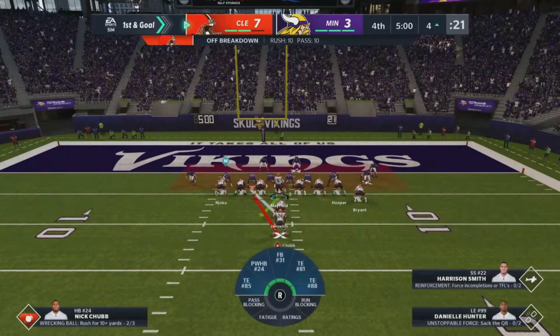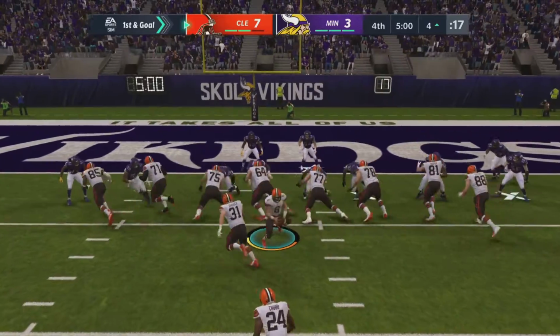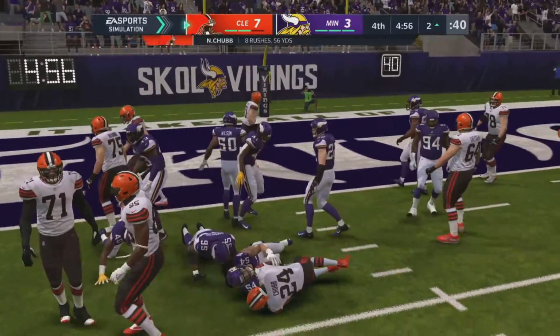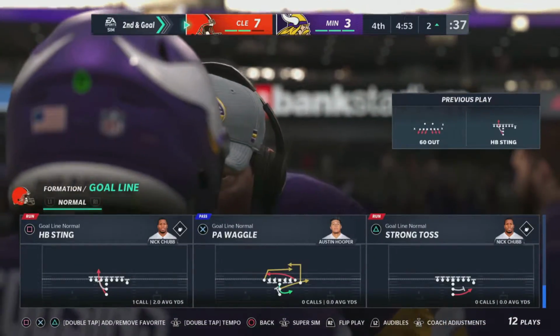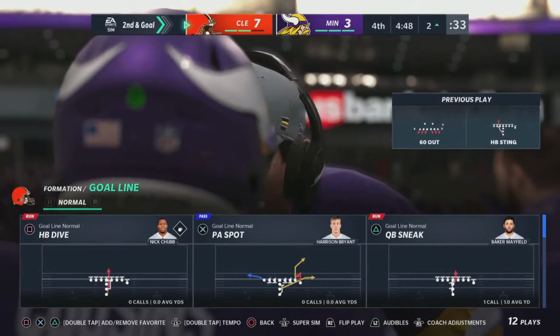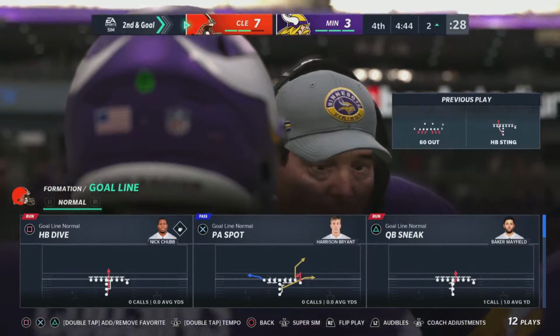So 1st and goal, 6 points here would go a long way toward wrapping this one up. They'll run with Chubb. And he gets halfway home from the 4 down to the 2-yard line. Looking at this now, you got a couple more cracks here this close. Sneak it? I don't think you even go into a huddle. Just line up, snap it, and fall in behind those guys into the end zone.